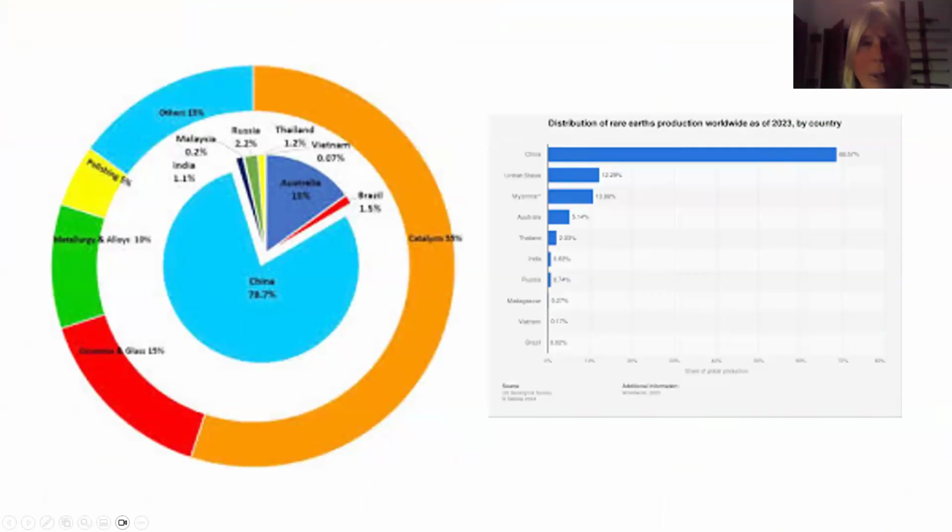We don't ever like anybody to corner the market on something, because catalysts are so important, and so are our technologies such as the cell phones and our defense technologies. And so the overwhelming consensus from all the Western countries, and in fact even China, is that this has got to change. And so we are on the lookout for reopening mines, finding new resources, and finding new ways to mine these elements and separate them from each other.